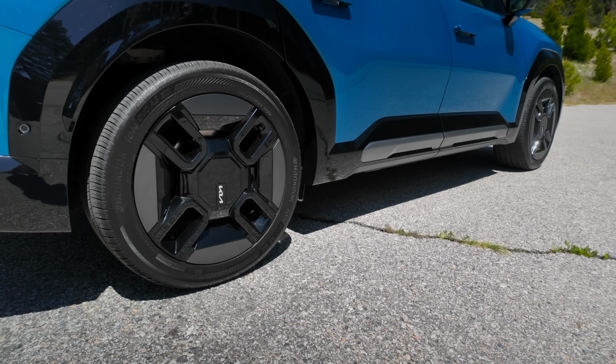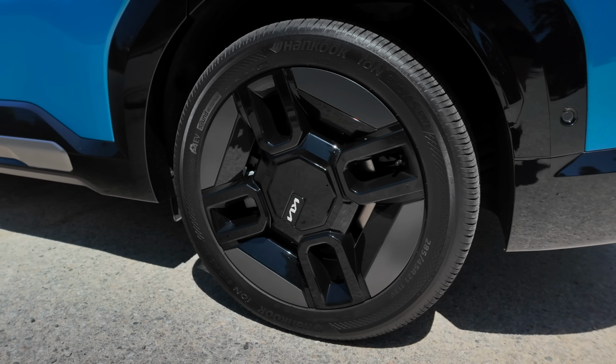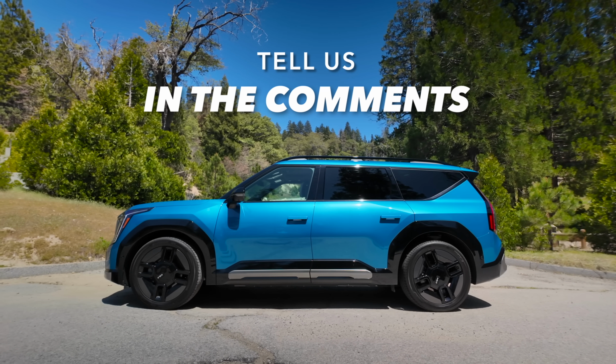My one quibble, I have always had a problem with 4-spoke wheels. They seem like too balanced. I'm a 5-spoke or more kind of dude. I like them. 4-spoke, yes or no? Tell us in the comments.